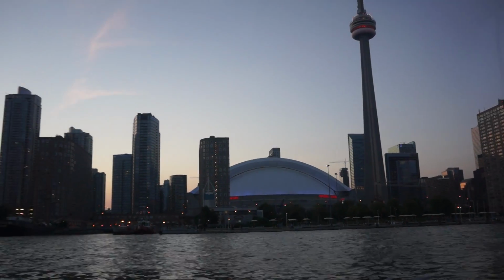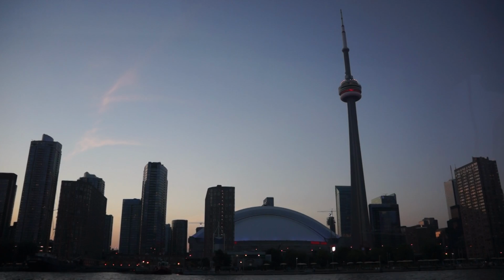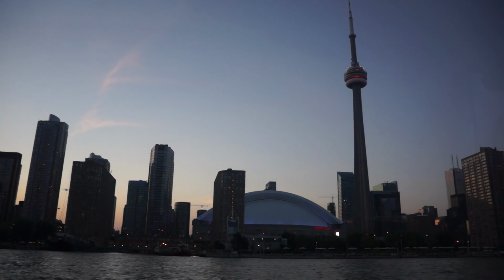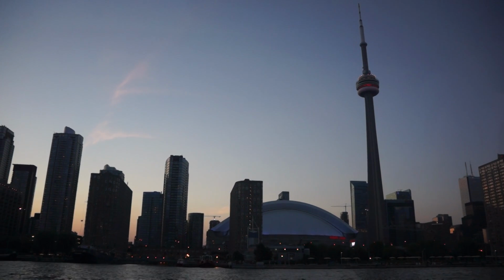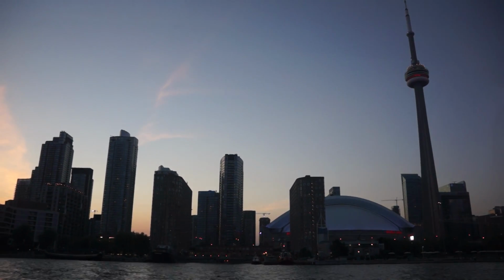Now, although the Rogers Centre, or the Skydome, looks quite short, it's not. You can actually fit a 31-story building right inside it and close the roof quite comfortably over it. In 1992, they even set a world record for inflating 46 hot air balloons inside.